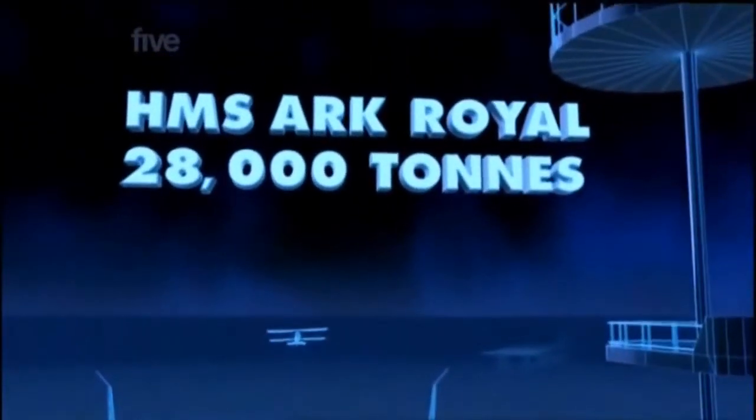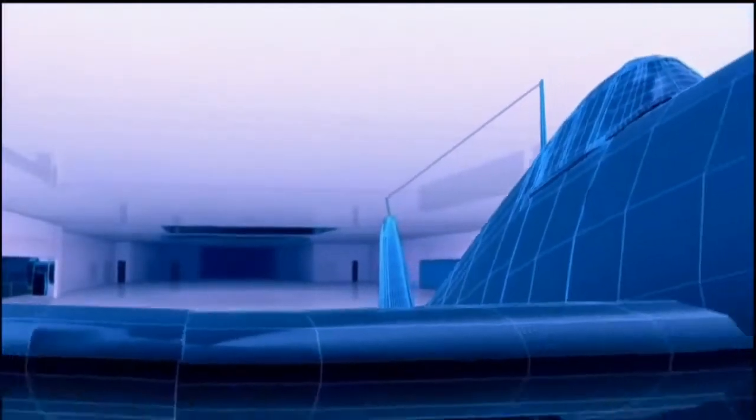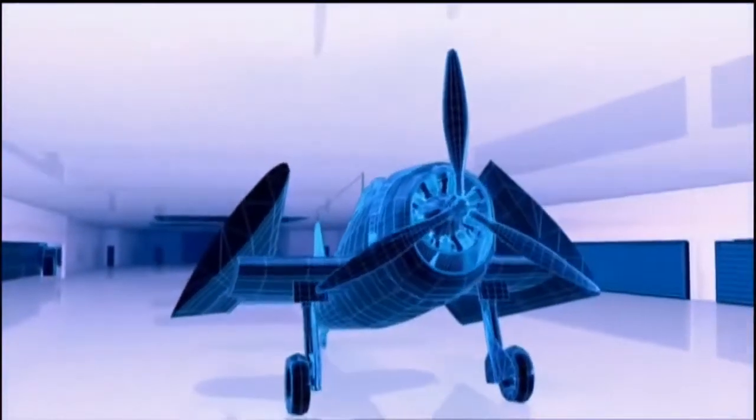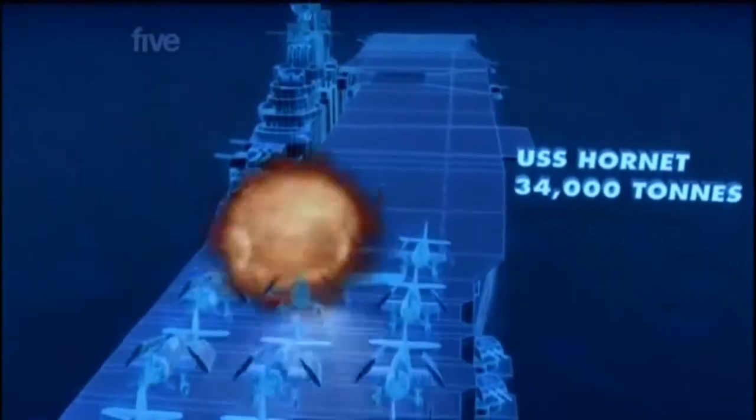In 1938, the biggest British carrier could only handle about 50 aircraft. American admirals wanted to double that number. But there wasn't enough room in their hangar to store the planes, even with their wings folded. So the deck had to take the overspill. This was potentially disastrous if an aircraft misjudged its landing. To solve the problem, the US Navy had to look to the past for inspiration.